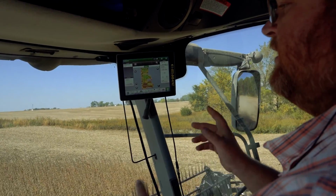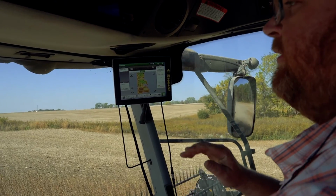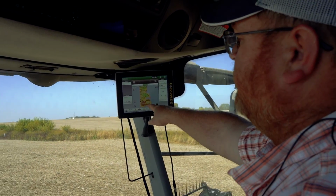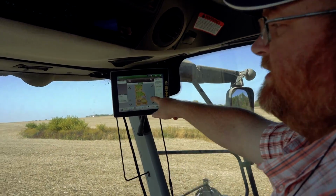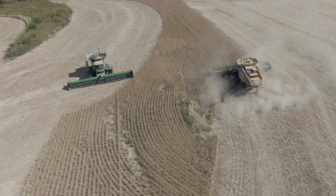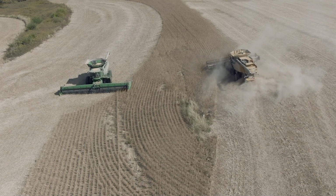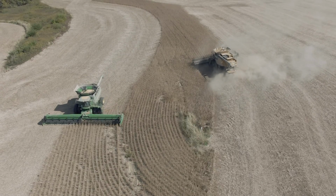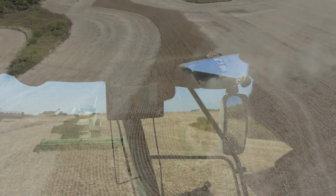And a lot of this technology really makes it easy to communicate between both machines, so that I can actually track what the other combine is harvesting here on this screen, and that data is relayed between both machines. So we get a high quality map and data from both combines as we progress through the field.